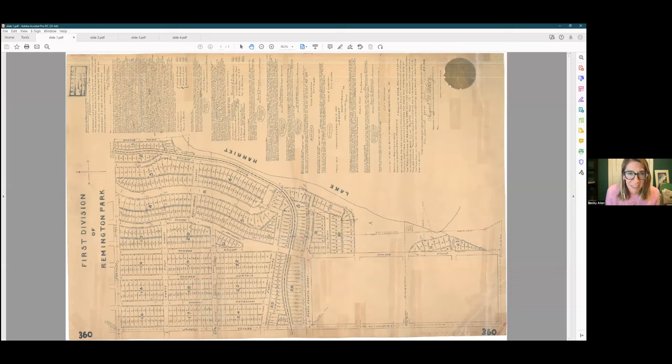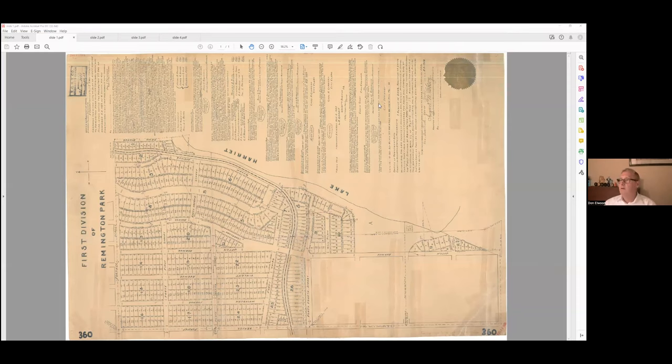Okay, so I pulled this map up. This is from 1908. I'm not going to give you all the history from 1908, but it's a good starting point. The map is rotated. North is the left. If I rotated it clockwise, north would be up, but it just fits better this way.